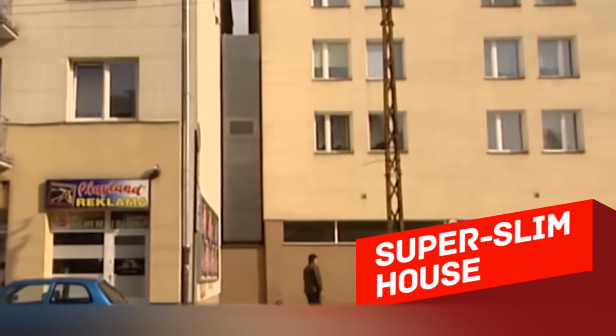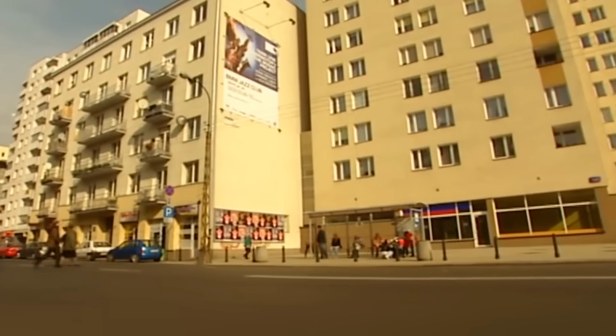Super slim house. Do you think that your apartment's too cramped? Writer Edgar Keret probably won't agree with you. His home, located in Warsaw, is definitely not for people suffering from claustrophobia, because look, it's so narrow that it managed to squeeze into the gap between two bigger buildings, and the widest part of the house is only about 4 feet. It's not a concept, but a real house, with an area of 150 square feet.